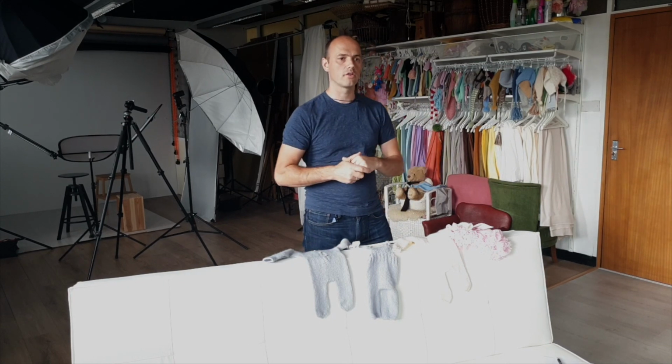If you go to some other studio, you might need to ask the photographer, look, what do we bring for a baby? What do you have in the studio? If we don't want bare skin pictures, are there any options?